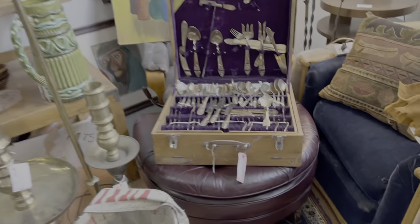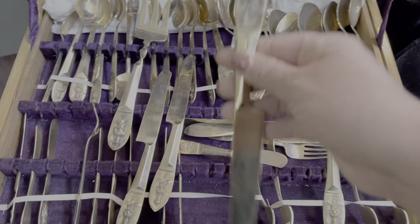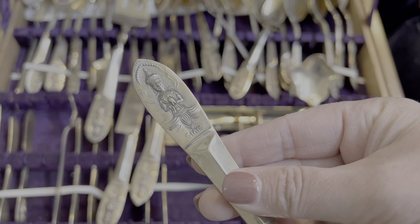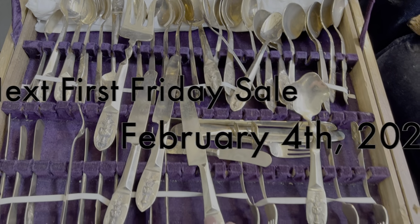I have a very similar set of Thai silverware that I'm going to get listed in my shop for an upcoming sale. It's very similar to this. It just has tea candles.